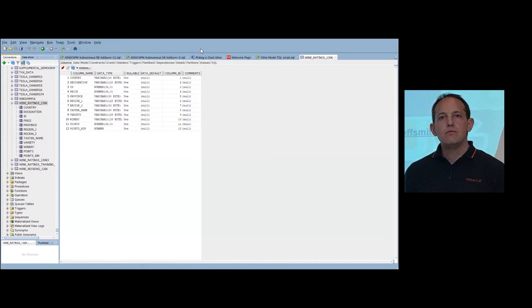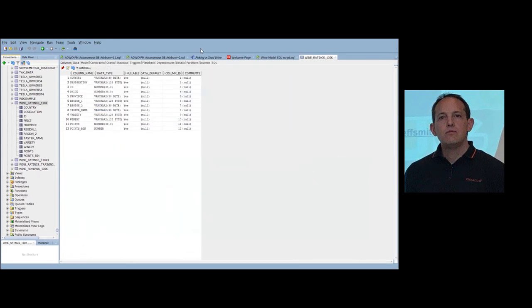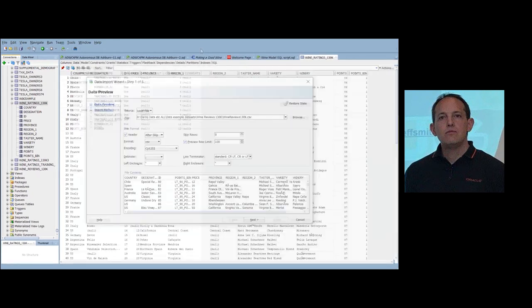But if you right-click on the tables node, you can also say import data. Go ahead and go to that next slide. That's fine. And what that's going to do is create a new table in the database based on the file that we point to.